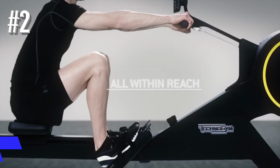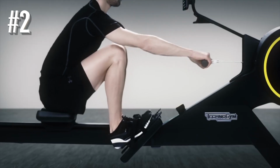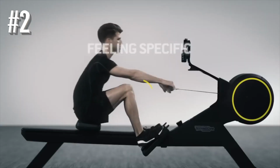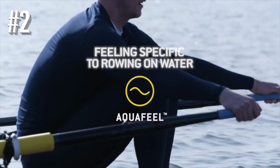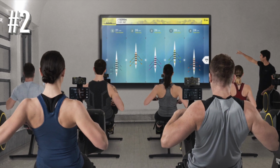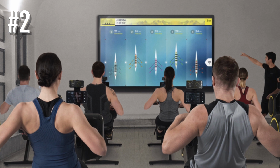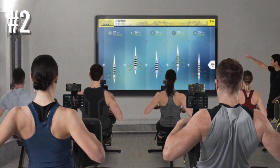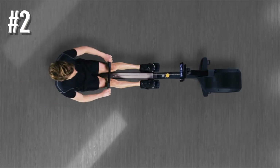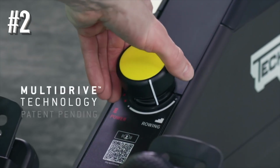On top of this, it has some excellent connectivity, including its own clever app that offers a virtual cox to get you through those really punishing sessions. Get a number of SkillRows in a room, wheel in a large screen, and an entire class can start competing against one another or rowing in total synchronicity for a more entertaining workout.